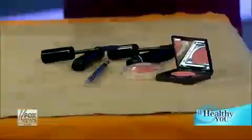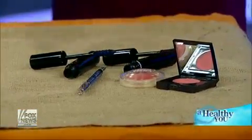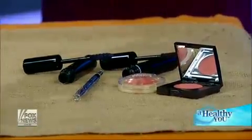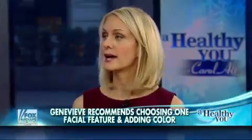Finally. Color. We tend to shy away from it as we age. A lot of women want to go with the more neutral palette, and that tends to be flattering. Universally, it is more flattering to go more neutral, but don't abandon color altogether. If you have neutrals on your eyes and your cheeks, get a little pop of color on your lips. If you like browns on your lips and your eyes, a little pop of color on your cheeks.